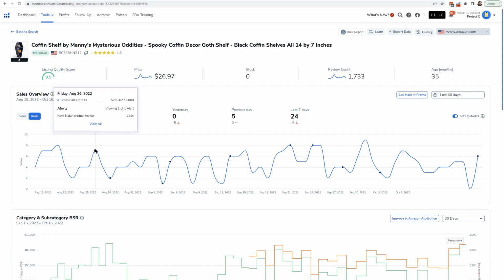Like, for example, on Friday, August 26th, this listing got a new 5-star product review. On, what is this, August 28th, there was a new 4-star review. Now, this coffin shelf is not selling much these days, like 4, 5, 6 units a day. There's nothing that's going to be major, but how can you use this?